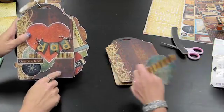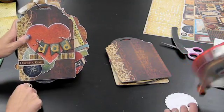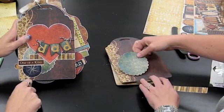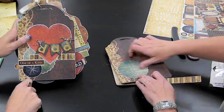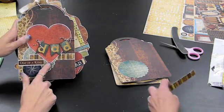Yeah. So our scallop is going to go kind of down in the bottom left corner, but not all the way down. And then that stripe is going to come on from the right side, kind of right in the center of your scallop.